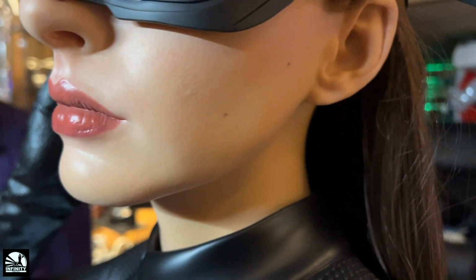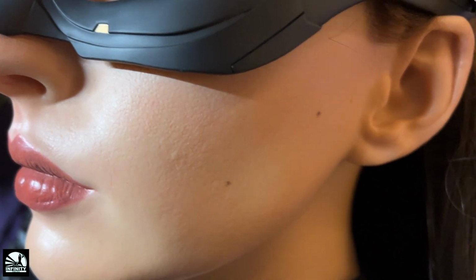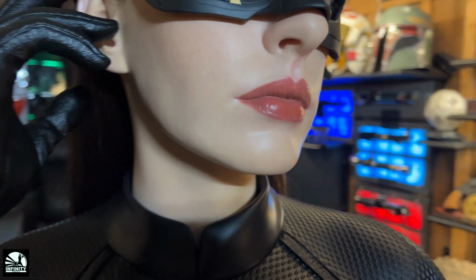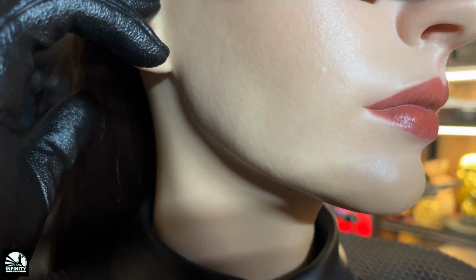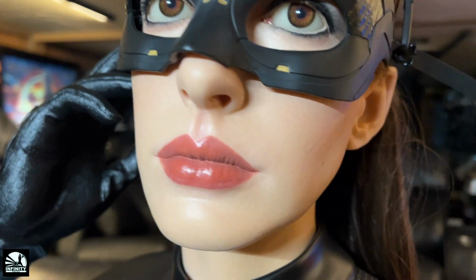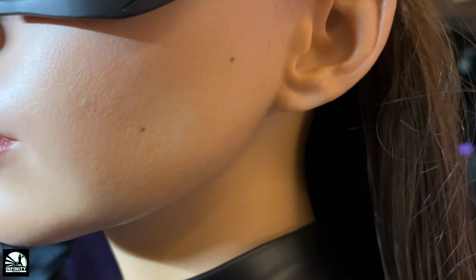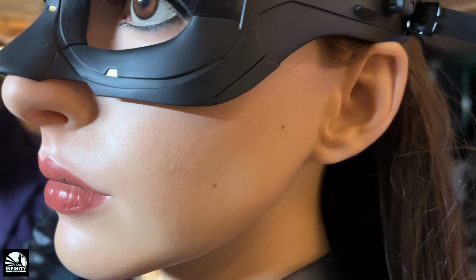And my other gripe is the face is almost too clean. Now, I realize she's a woman that's got makeup on and all that. But typically with these silicone busts, when you get really close into the detail, you can see a lot of that detail. And I think this one looks just a little too clean. I mean, you can see that they gave her a few different freckles, and you can see a little bit of detail in there.